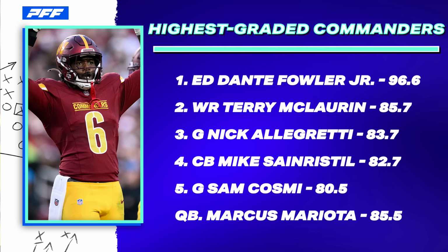Number 2 on the list, wide receiver Terry McLaurin with an 85.7. Number 3, guard Nick Allegretti with an 83.7. Cornerback Mike Sanders still. Slot corner, just to let you guys know. 82.7 overall grade in this one. And then Sam Cosmi at number 5 with an 80.5.